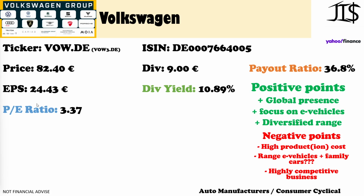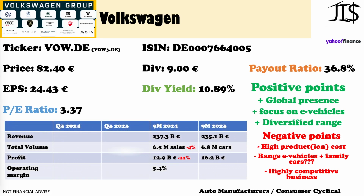But then the earnings per share was higher because they didn't announce the quarterly results just yet, and the earnings per share of Volkswagen in the quarter was down quite considerably. So the total volume, they sold 6.5 million cars, so 4% less than the previous 9 months of 2023. The profit was down 21%, but as I said in one of the previous videos, that's mainly because they took a lot of provisions for Volkswagen already and also for Audi. So there a lot of negative things are already written off from the accountant side.